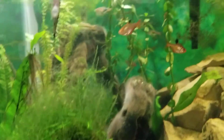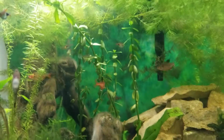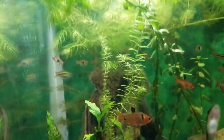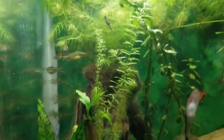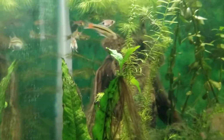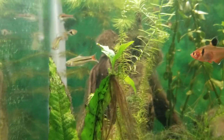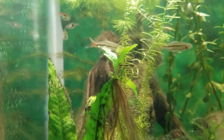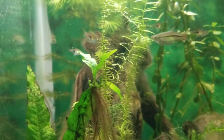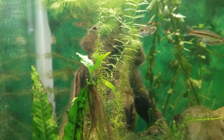Go down here. Our Ludwigia is doing good back there. The Mayaca that's in this tank right here is growing faster now. It was kind of growing a little bit slow, but this offshoot here is really sprung up. This Java fern right here has another little fern growing off of it. I'm going to propagate that and move it to another tank.